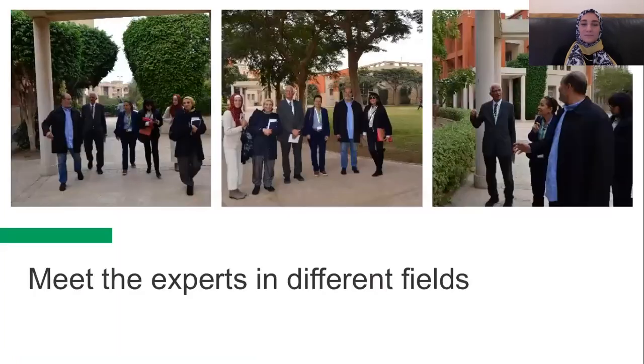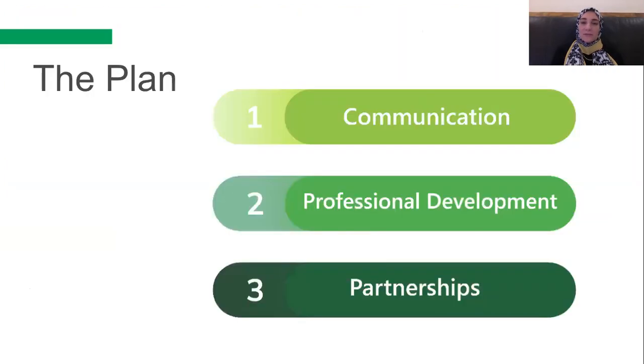We would like to. We started by meeting the experts, and we invited Dr. Salah Al-Haddad, who has over 30 years of experience in sustainability and environment. He visited our school in January of 2020 and shared his expertise on how we can improve sustainability of our buildings. Our plan is to communicate our green program with all of our stakeholders and to provide professional development for our teachers so that they have both the knowledge of the sustainability content as well as the instructional approaches that are required to teach them.